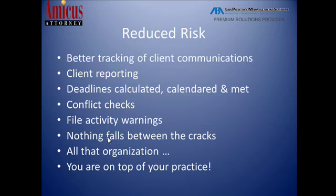Last, but certainly not least, you can add all of this up and say, my malpractice insurance is going to be lower. In fact, most malpractice insurers will give you a reduction for using practice management software. And that reduction will probably pay for it all on its own, as will, for instance, that time entry assistant on its own.